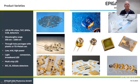And in the middle, you see a dual wavelengths compact SMD LED. And we can also produce these with a lens structure on top. In the middle, in the lower row, you see a standard package of a multi-chip device. And of course, only your needs are the limits of what we can develop for you.